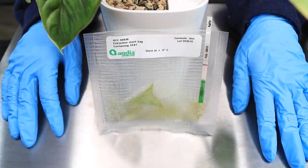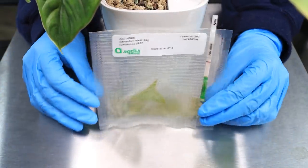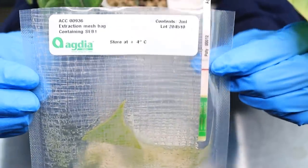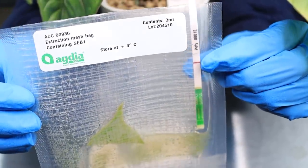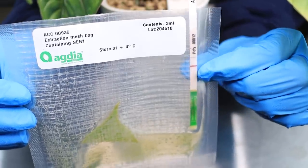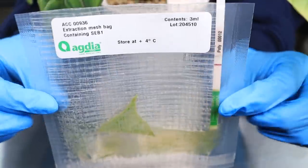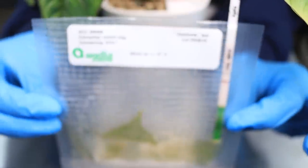Right, it's been 30 minutes. It's actually just been over 30 minutes in all truth. And what you can see here, the test result has not moved. If I hold it up to the camera, you should see a little line here. Basically, this is the control line. If the plant tested positive for any of these viruses, then you would see another line. I believe the line should be below. Can't really remember, but yeah. As you can see, there is one line, which means that this plant has tested negative for any of the viruses in the test group.